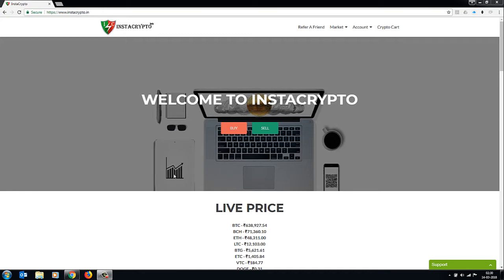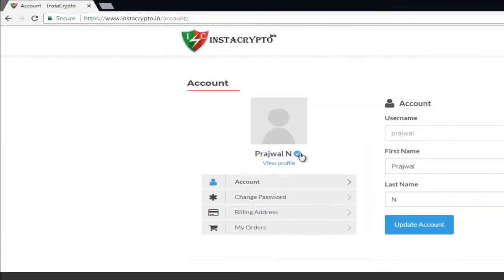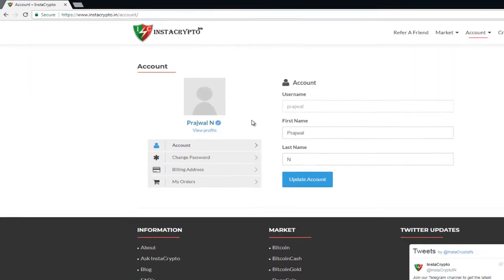So the first thing is, if you have your account verified, how do you know if your account is verified on InstaCrypto? One, you'll get an account approval email. You'll also receive a small amount deposit in your bank account, and you can also click on the account option here, and you will be able to see a check mark next to your name, and if you hover over it, it will say verified account. So that is how you know that your KYC is verified and your account is approved on InstaCrypto.